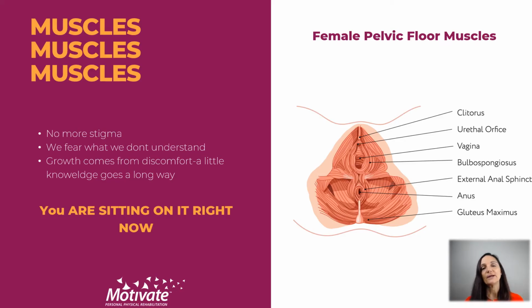So if you walk away with anything today, I hope that it is an understanding that what we're talking about are muscles. Your pelvic floor is a sling of muscles. Some will call it a hammock that slings from the pubic bone in the front of your lower belly to your tailbone in your lower back, and on the right and the left connected to your butt bones. So you are essentially sitting on them right now.